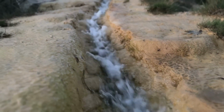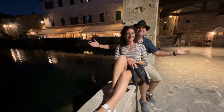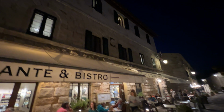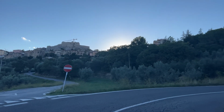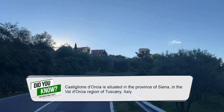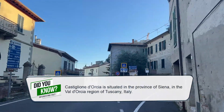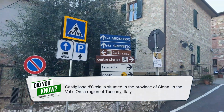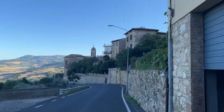That's right, folks. This one is pretty special. This is located about 90 kilometers, 56 miles southeast of Florence and about 25 miles southeast of Siena. And believe it or not, just filled with tons and tons of history. In fact, the history dates back all the way to 714. That's right, 714. And obviously, it goes on and on throughout time.